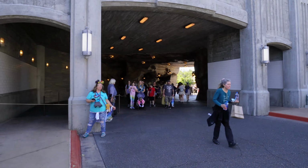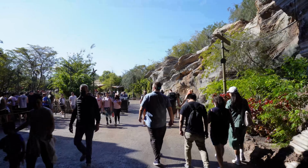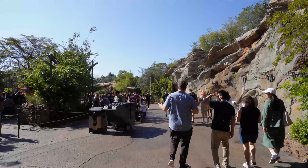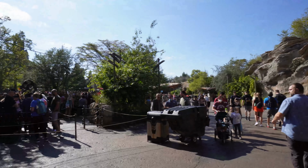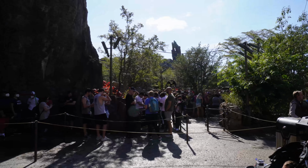This is some of the queue when they need it for Rise of the Resistance. But it gets cooler and cooler as you go, and bam. Now, Star Wars fans could spend the entire day here and go through every nuance and every nook and cranny. I will tell you that Rise of the Resistance is slammed. So I'm interested to see what the wait time might be. So let's get around to it.